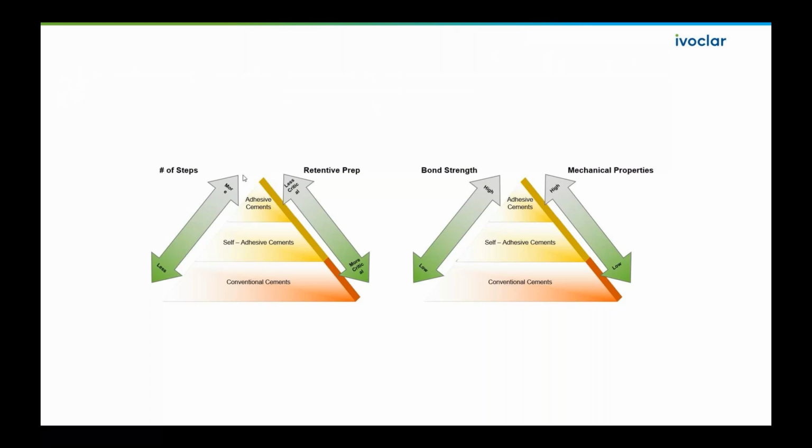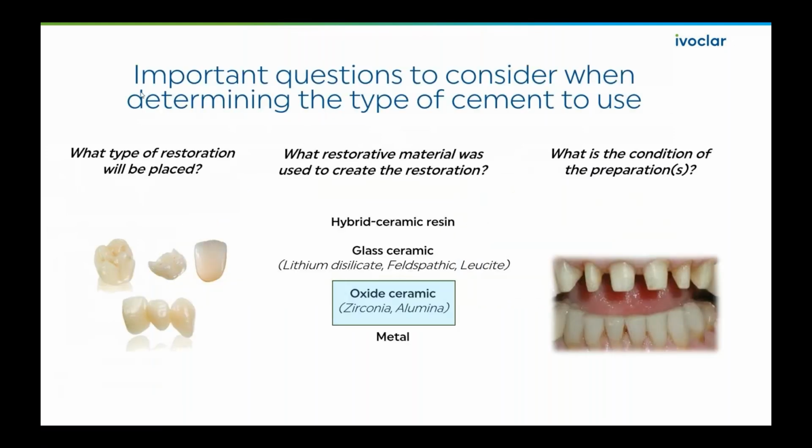In my discussions with people, I find that they use all sorts of these types of cements and push one. They like to have full adhesive, but it really depends on three factors when you're considering what type of cement to use. One of them is the restorative type, and this is zirconia, which is an oxide ceramic. But what type of restoration will you be placing? And then, what is the condition of the preparation?